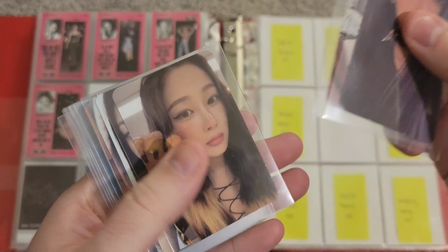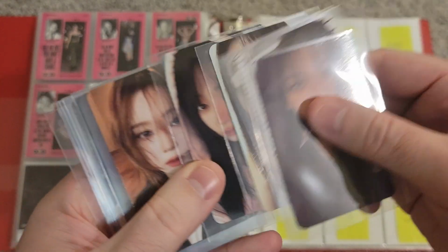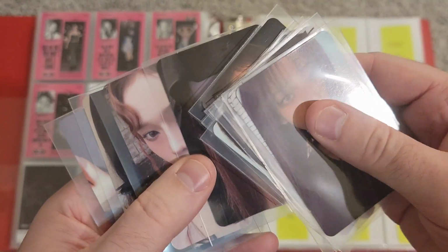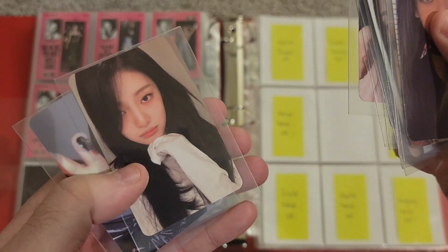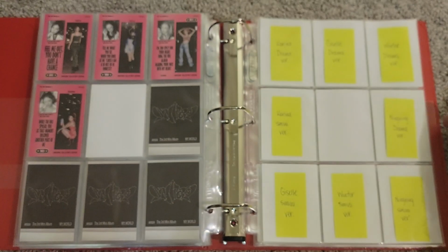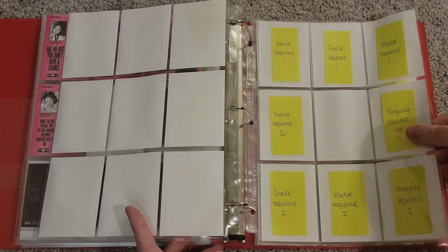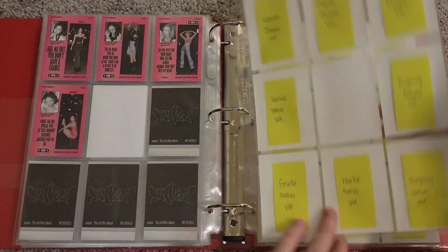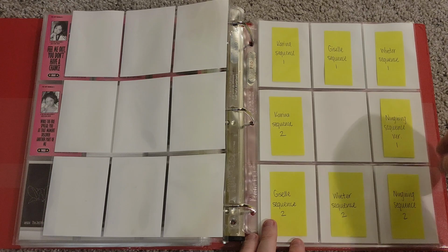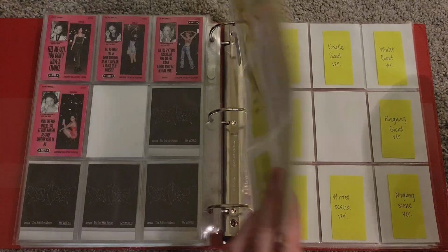I do have more on the way, and I actually do think I'm done with drama as far as when my next Bai package comes in, because I think I've scooped all of them up. I'll just have to wait to ship them out, but I have a good amount of Winter, a good amount of Giselle, and then just a couple Karina and Ning Nings. And I set it up in their usual 8 person pages here. So drama version and then Sminny on this first page, sequence version, both of the sequence versions on this page, and then the giant version and scene version on this page.